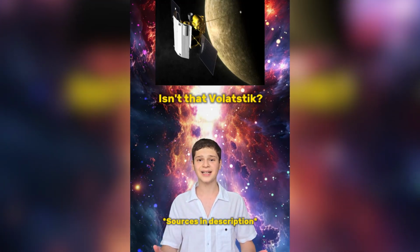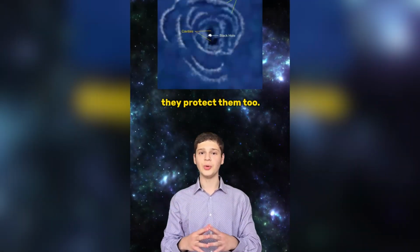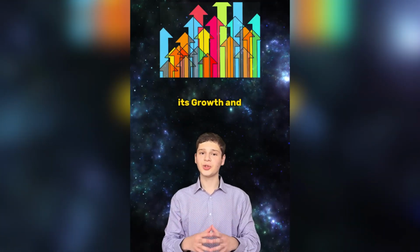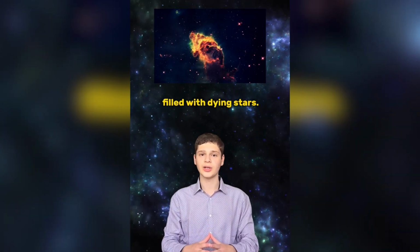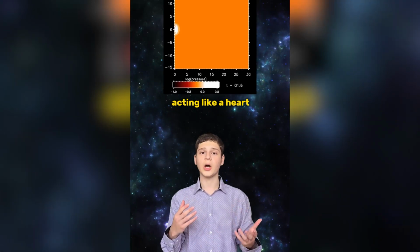Isn't that voltastic? Black holes might not just destroy galaxies, they protect them too. Each galaxy has a heart and lung system that regulates its growth and stops itself from becoming a zombie galaxy filled with dying stars. At the center of this system is a supermassive black hole, acting like a heart that emits pulses of energy and gas.